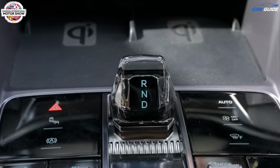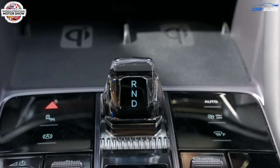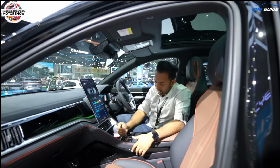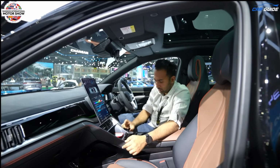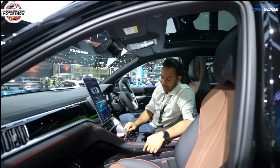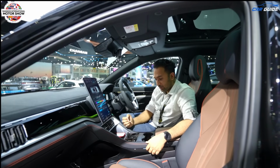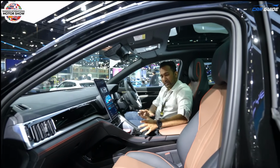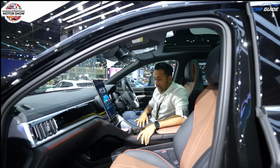The gear knob could have been a little bigger in size because it's a crystal. It looks good, so it could be more highlighted. The crystal size, like this big, probably double the size of this one, could have been a very appealing design, but that's fine, I guess it's okay. So the company has decided to keep it minimalistic. Other than that, what else are you getting?